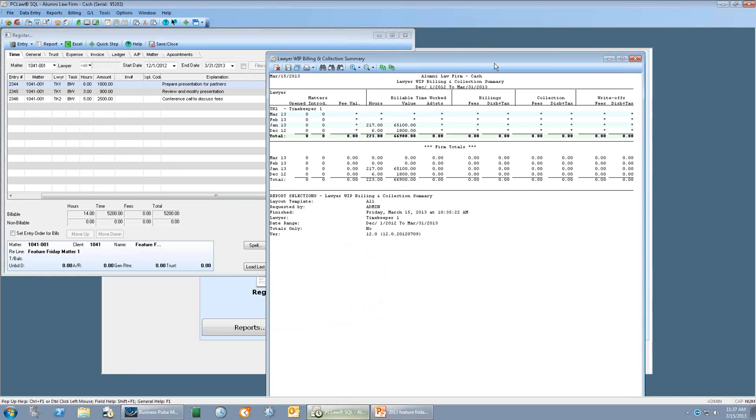Okay, well, let's go out to PCLaw for a moment and see if we can understand a few other elements that you might want to take into account. And one is, again, a demonstration to get back to our point of, remember the question you're asking. I want to know what happened in the month of December. So if I'm looking at that lawyer with billing and collection summary, I'm asking the question, what happened in the month of December? And don't forget that I'm also looking at whether or not it includes hold.